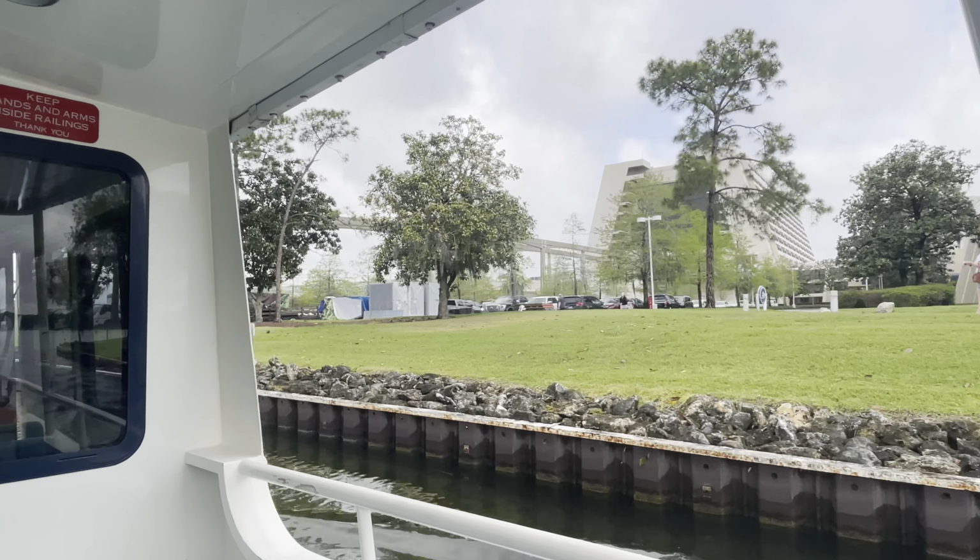We are here at the Magic Kingdom, and we're just outside, and if you can see, they're actually doing some construction on the train station right here in the front. So all that is scaffolding and covering, so that way you don't see all the construction going on.